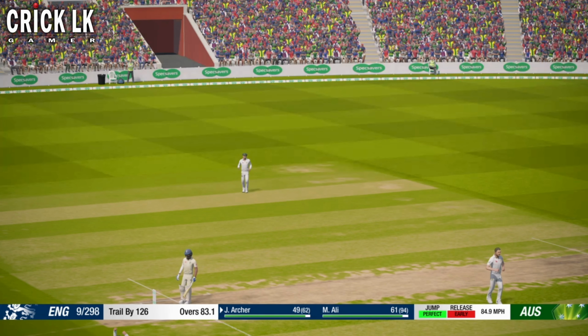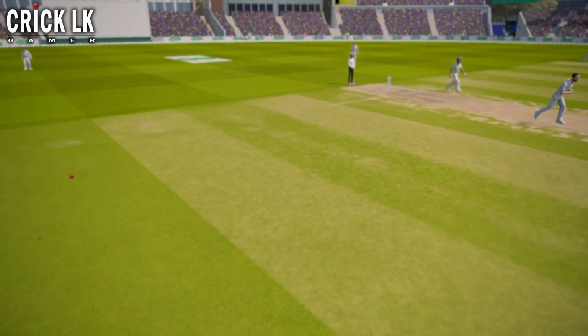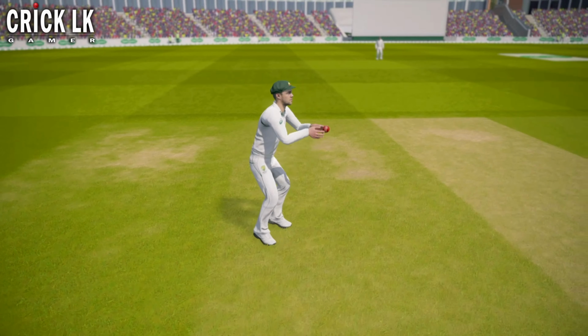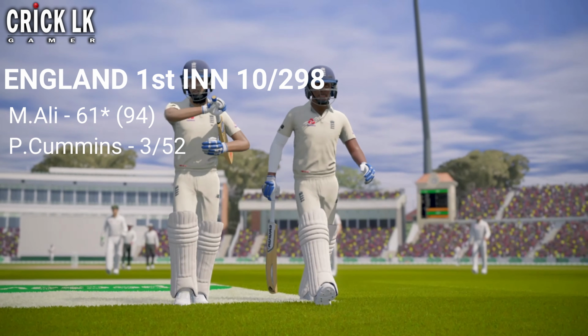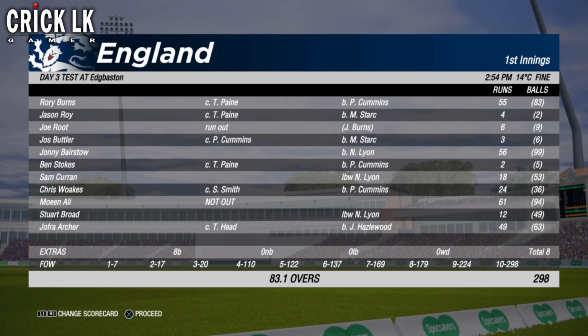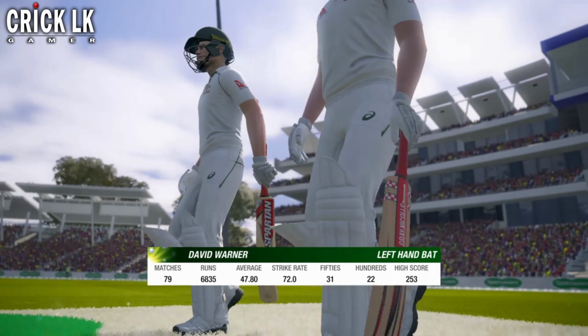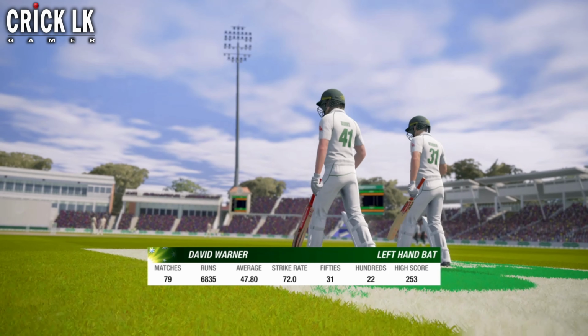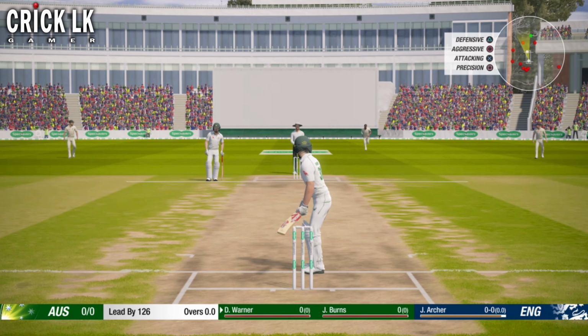Great catch, quick reaction. That was the last wicket to fall, so this innings has come to an end. Archer, the pace bowler, is coming into the attack from the south end.